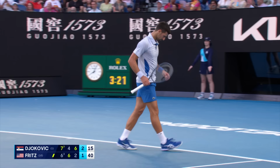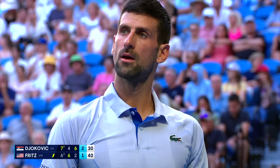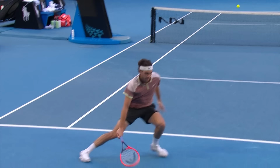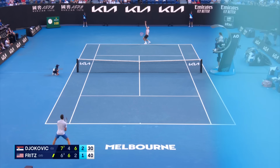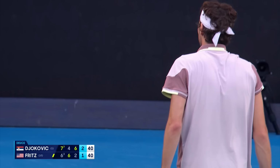When you consider Taylor Fritz's height, it's inevitable you're probably not going to move as smoothly and as quickly as this guy. He's what, 6'2.5, 6'3, Novak. Taylor 6'5. Novak's been getting him a little bit in these latter stages with a short wide one to his backhand. He takes a big step out there, Taylor, to hit the ground stroke.